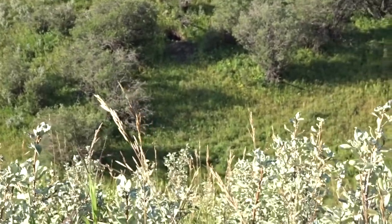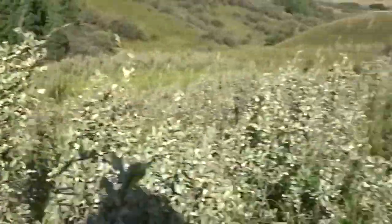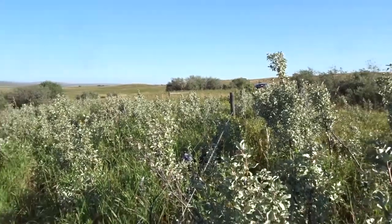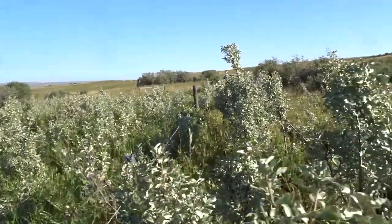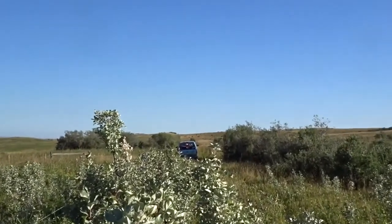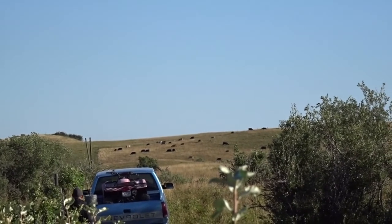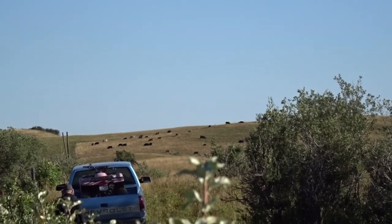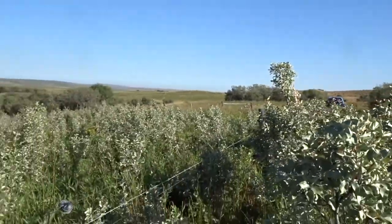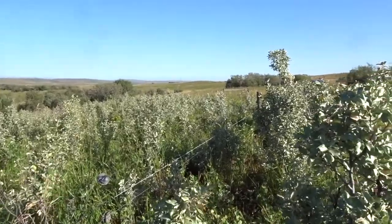Glen was up yesterday and found a bunch of this broken smooth wire. That's why we're up here today fixing fence. And he did see a grizzly at the top of the hill where the cows are way back there. So he was up here by himself because I couldn't make it yesterday, and he didn't go explore up there.